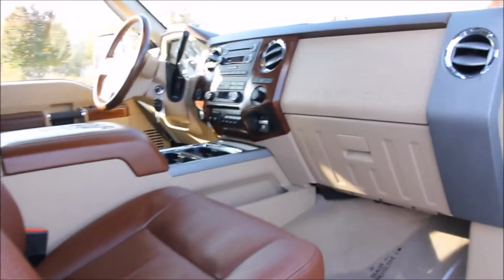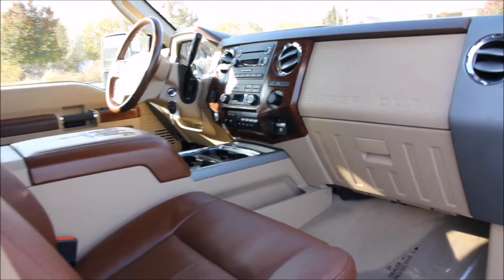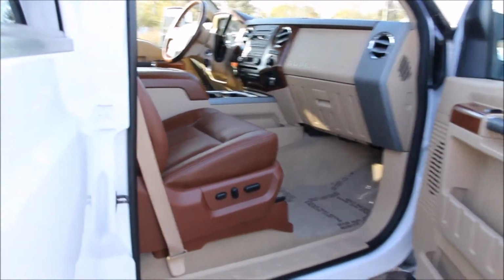We've got it at a great price. The truck has been very well kept and would make a great purchase. The truck is available for sale at any time.